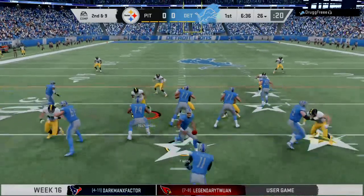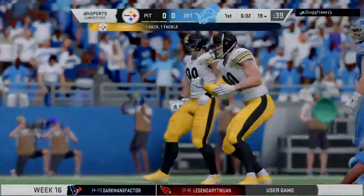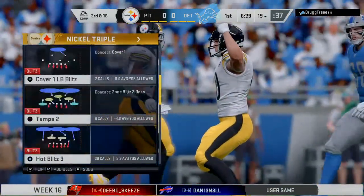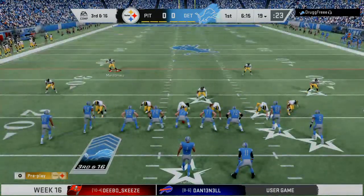The last play got just a yard. Here's 2nd and 9 from the 26. Blitz coming, and down he goes. T.J. Watt. He continues to wreak havoc in the offensive backfield. Sack number 16 on the year.